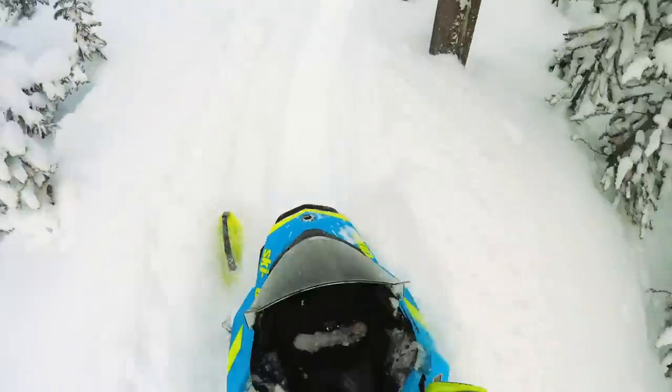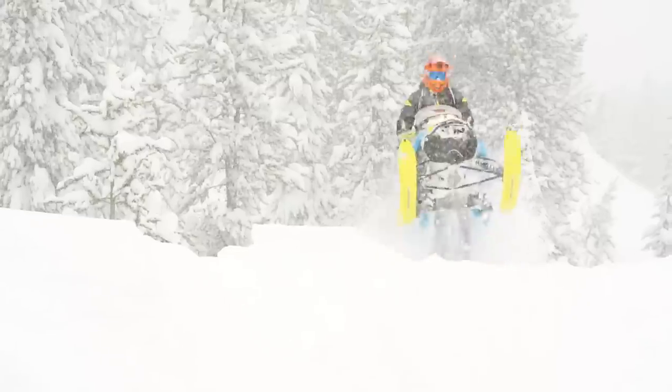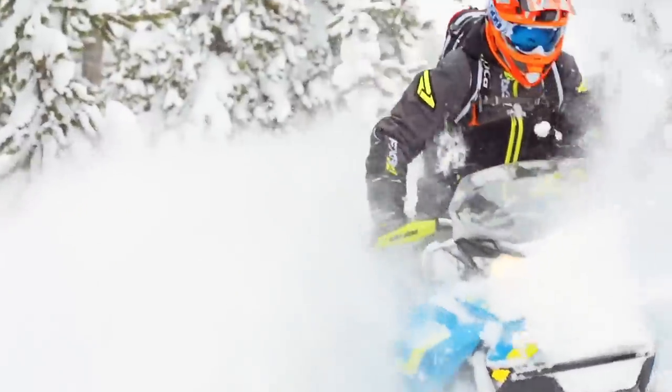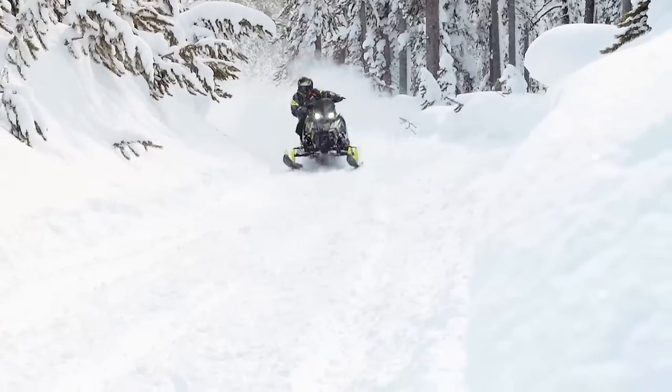No, I prefer a much more specific definition. In my opinion, a crossover is a sled that is as good on the trail as it is off. It can't be heavily biased to one versus the other. It has to be legitimate on both fronts. It also can't simply be a mountain sled with a wide front end any more than it can be a trail sled with a longer track. A crossover is greater than the sum of its parts.